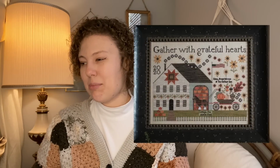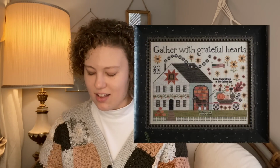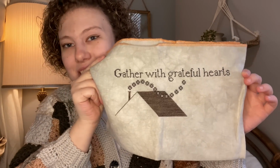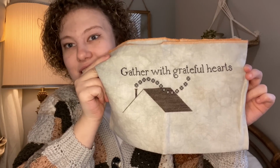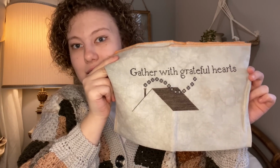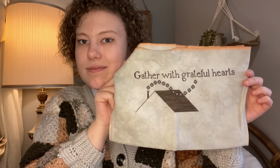Next one is The Gather In. This is by Plum Street Samplers. I'm stitching this on a 40 count Sand Dollar by Be Stitch Me. I have the roof done, which was a big undertaking. I have the roof, some words, little quilt stars. I love this one. And I think it looks really cool in this fabric. I love a gray fabric.